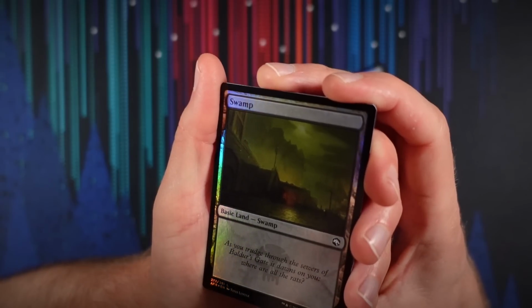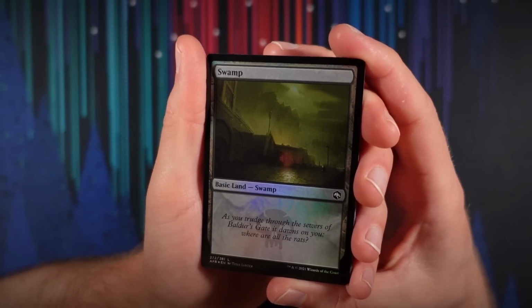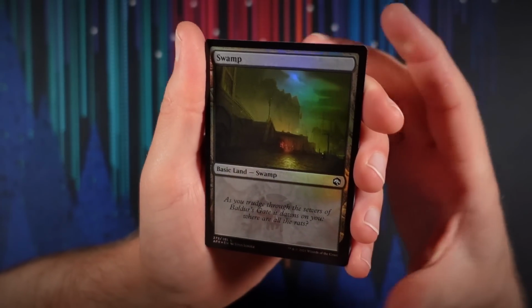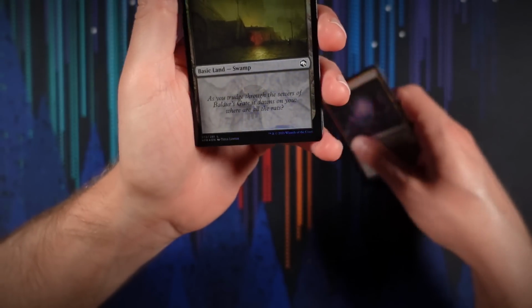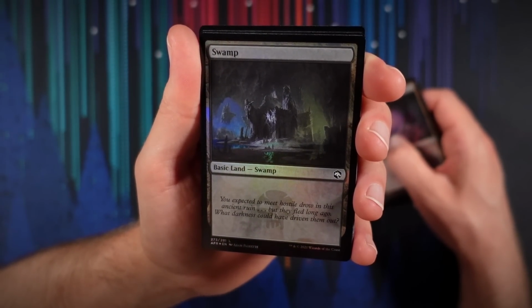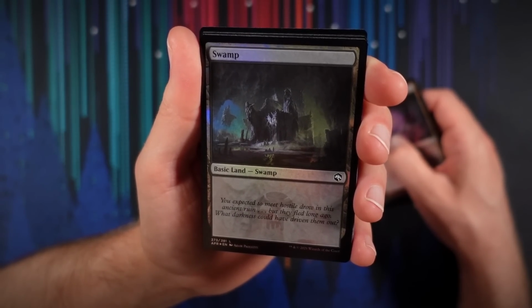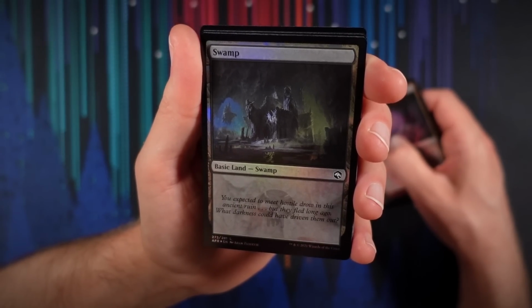As you trudge through the sewers of Baldur's Gate, it dawns on you, where are all the rats? Yikes. You expected to meet hostile drow in this ancient ruin, but they fled long ago. What darkness could have driven them out?